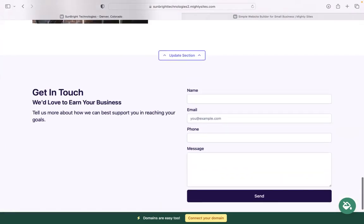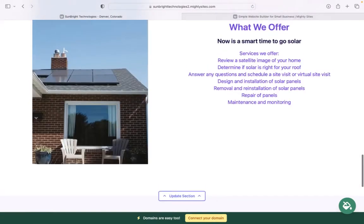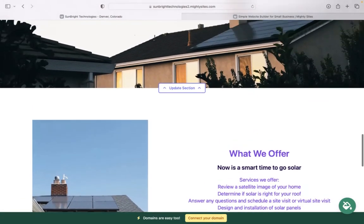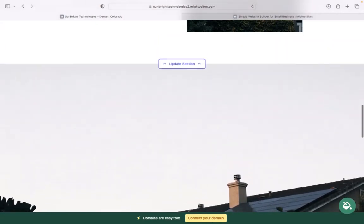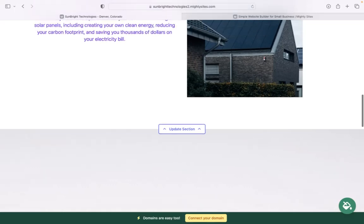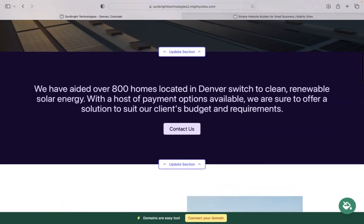If you have a custom domain for your business, you can actually connect it by clicking on this yellow connect your domain button at the bottom. If you don't have a domain yet, we recommend that you get one to make your website look even more professional, trustworthy, and stand out from all your competitors. Go ahead and click on that button as well. You can actually purchase a custom domain via the Mighty Sites platform as well.